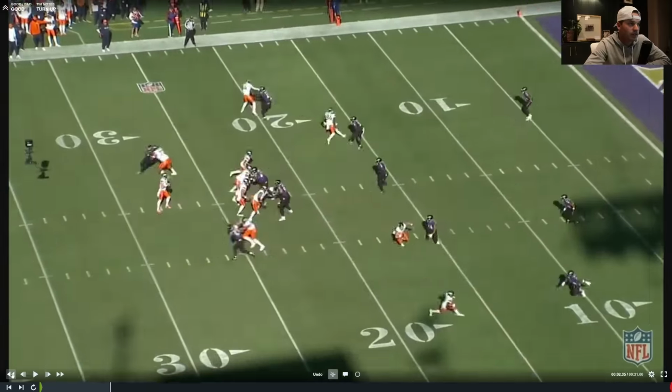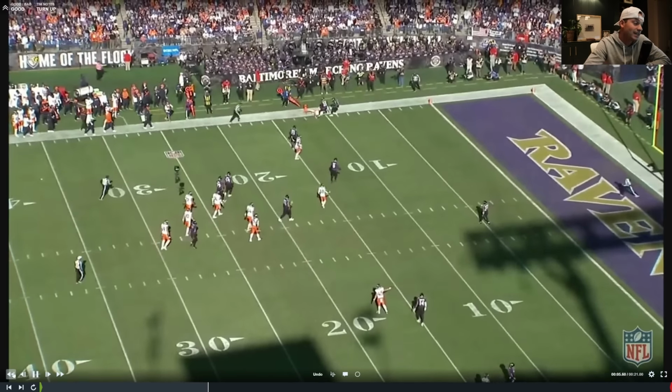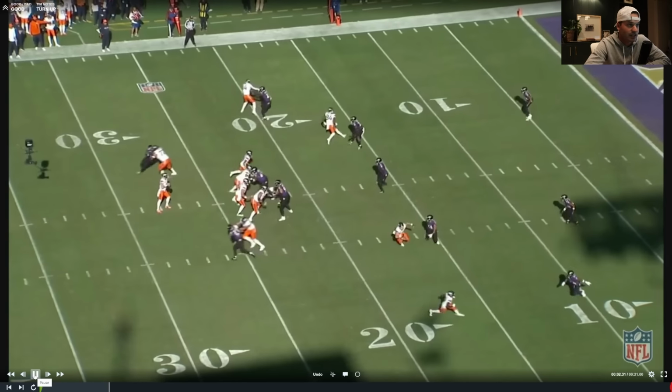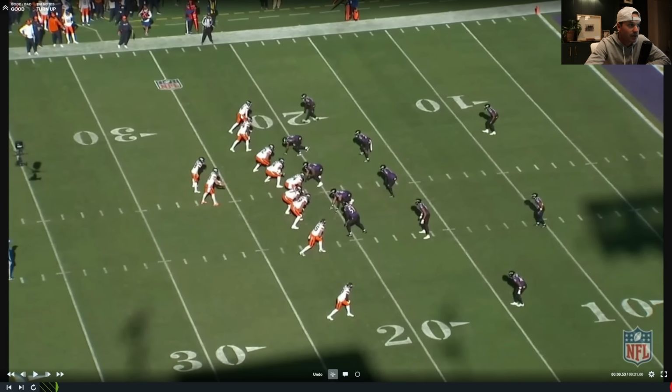Okay. We got another good one here. Nasty little quick game concept. It's funny, it's actually not that nasty. It's just stick from a condensed set and they just leave him. I don't know why they left Sutton here. Actually, I do. But you have this mandatory outside release fade. You got the stick route here.